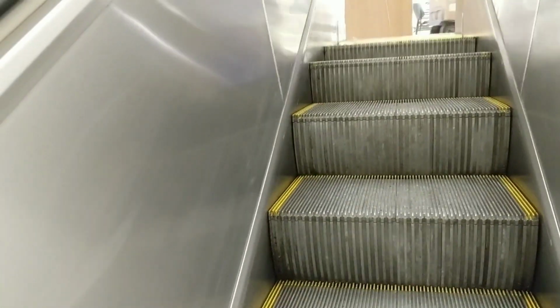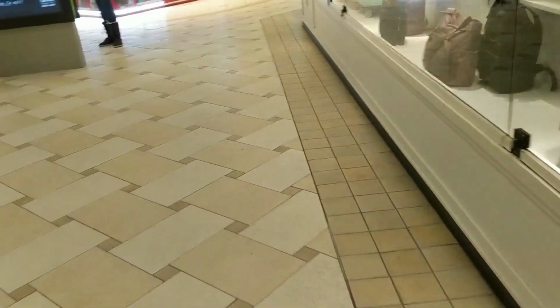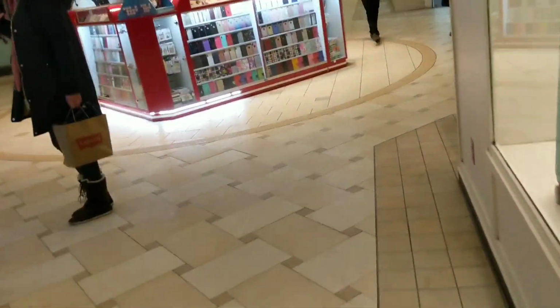Another escalator. Keep on going. It's like I've been going past little kiosks and food stalls for like 20 minutes now. So this is a huge shopping mall and I've just been walking around in for quite a bit. Not sure how big it is exactly.